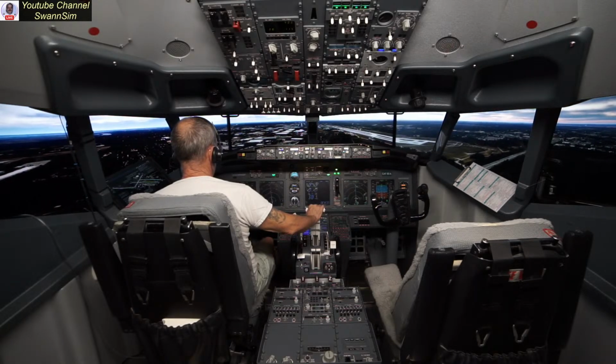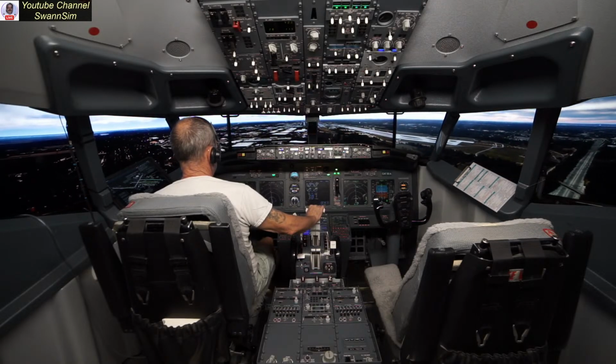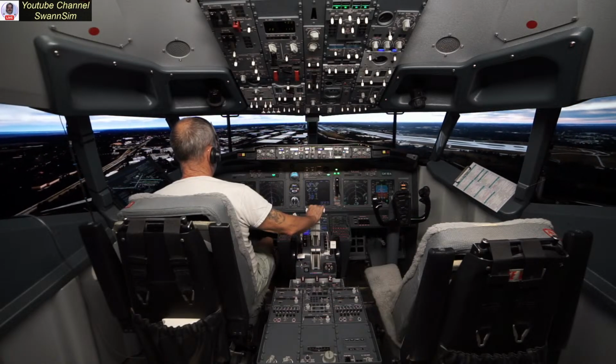A little high now. We are getting whacked. Now the winds are coming down. 13, 12 on the crosswind now. Getting a little better.